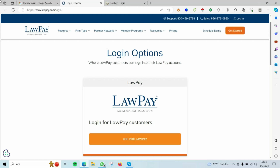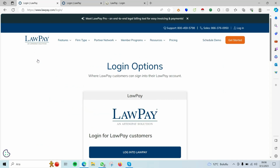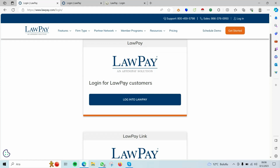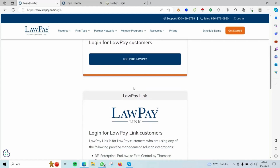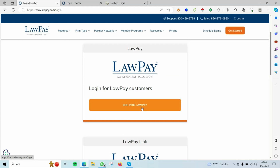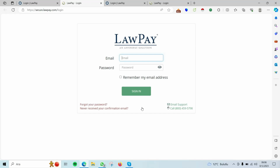Let's check how to log in to the Lawpay website. When you open up your browser, type Lawpay login, then click the first website. After the website loads, we are seeing two options here: login for Lawpay customers and Lawpay link. All you have to do is just log into the Lawpay section here. After that, type your email and your password, then click the sign in button.